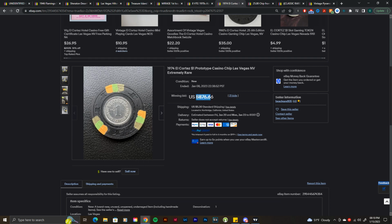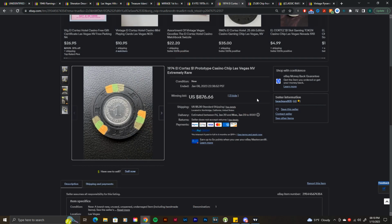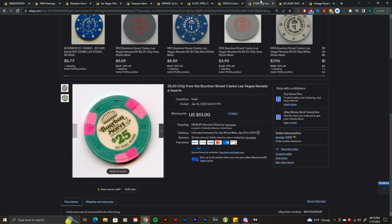So definitely, you know, obviously it's either a person who really likes the El Cortez, or a prototype collector bought this one. And it is definitely a rare chip. I've never seen one of these in person. It'd be probably cool to see one, but it probably wouldn't do it for me because it's not what I collect. But like I said, it's always cool to see these prototypes. You don't see them every day, and those people that buy them, they're in their forever homes probably.